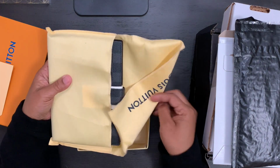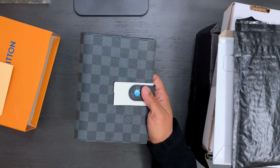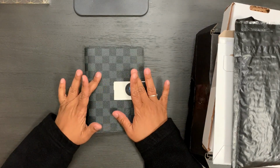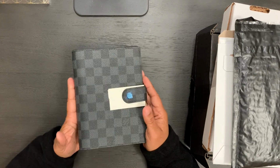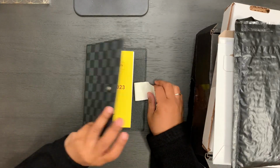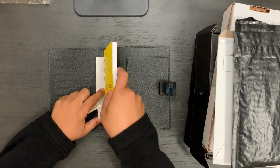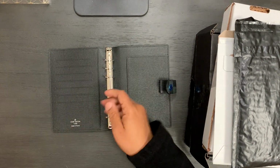So let's see what I got here. Oh, look at it. It is so beautiful. Okay, so this is the medium ring Louis Vuitton Damier Graphite agenda. So here you go. And I love that it is silver because I am not that big of a gold girl.